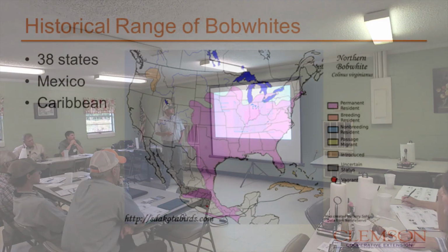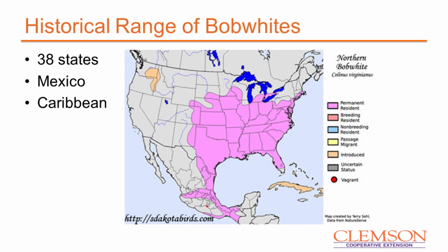So the bobwhite's historical range was 38 states, the Gulf side of Mexico predominantly, and just the very start of Central America. They have been introduced throughout this country and lots of other countries at this point. But historically, we think of them as a southern bird. Very good populations along the Atlantic coast, historically, not necessarily anymore.